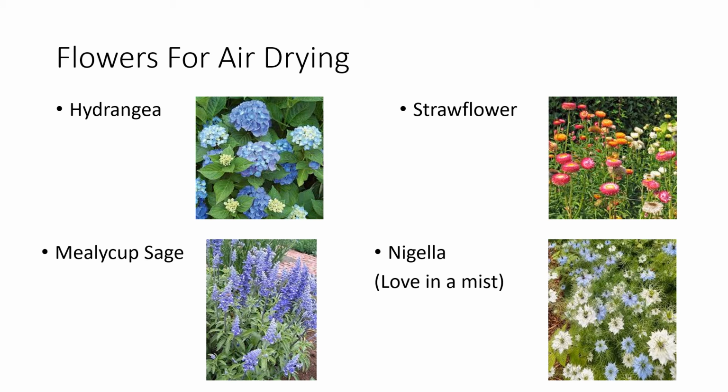Hydrangea. Hydrangeas, remember, are a really good candidate for the water drying. It also dries really well with air drying. It may not keep its color quite so well, but you can always paint those to bring the color back. Straw flower on the right, that's another one of those where the petals feel almost dry before you even cut them. That's one you definitely want to cut when the flower is just starting to open, because it'll keep opening a little bit and it'll end up dried at the right stage for an arrangement.